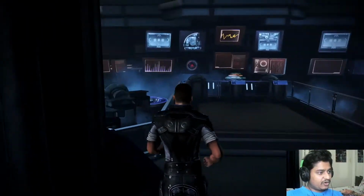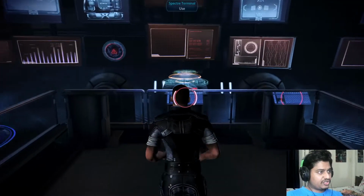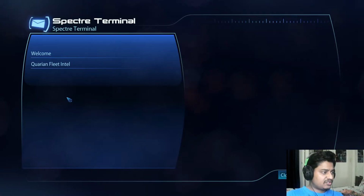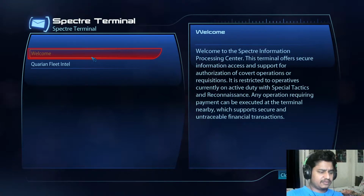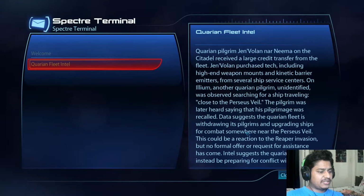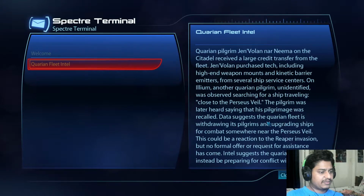Alright, so this is the Spectre office. Here you can do two things. First is your Spectre terminal. Here you'll have messages that you can read, important stuff, it's valuable stuff. It keeps telling you things, like important stuff that you can read over here. You'll find out something. Like this is talking about the Geth and the Quarian pilgrims, something about a fleet, an invasion, like yeah.